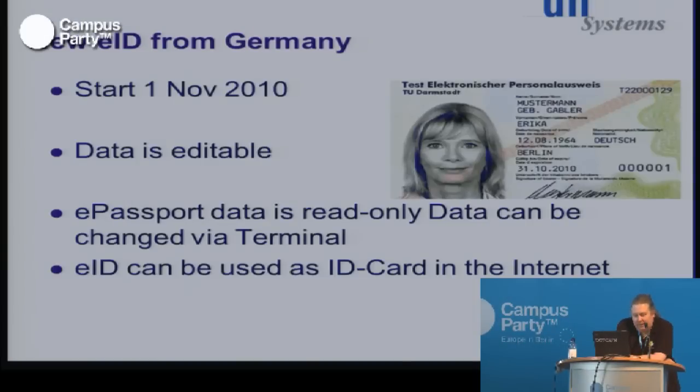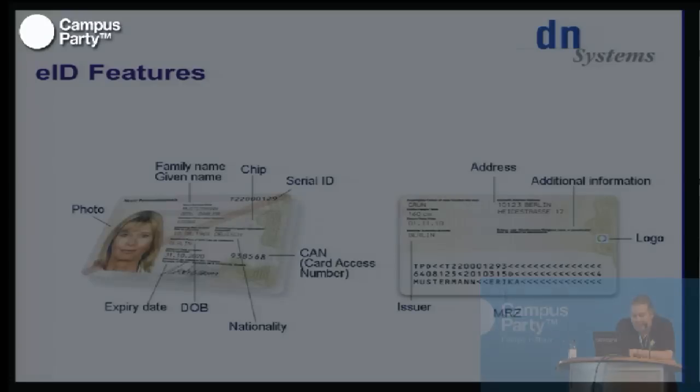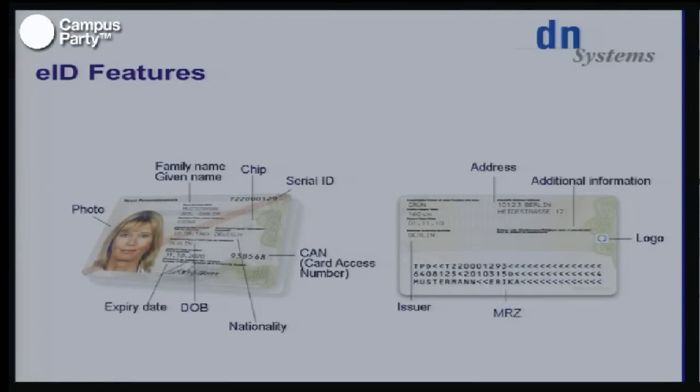Since the 1st of November, we got the new electronic ID. The new benefit of the electronic ID is that the data can be upgraded. Now it's not only read-only, it's read-writable, while the electronic passport data is read-only, so data can be changed via terminal. The eID can be used as an ID card on the internet as well. Some features of the German electronic ID card: there are all the usual suspect data, like the family name, the chip serial ID, nationality, date of birth, expiry date, and photo. And who knows what a CAN is, a card access number?